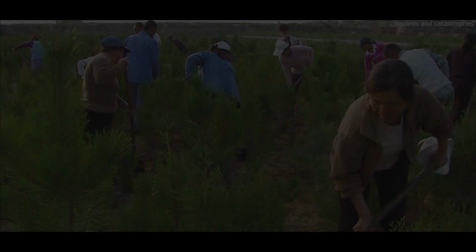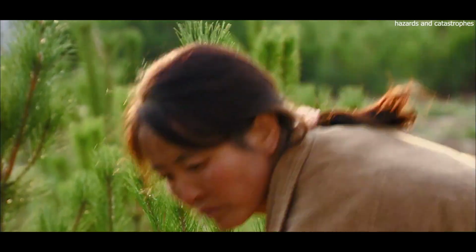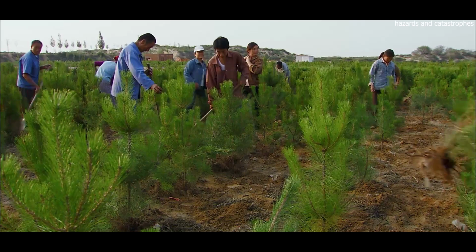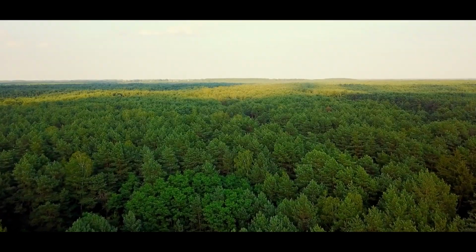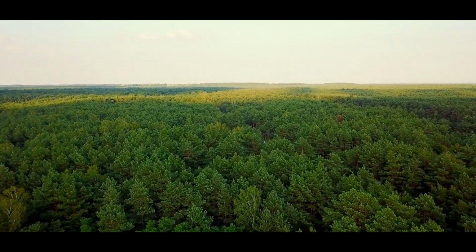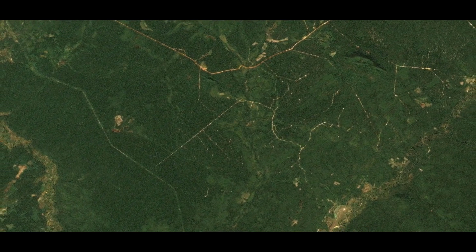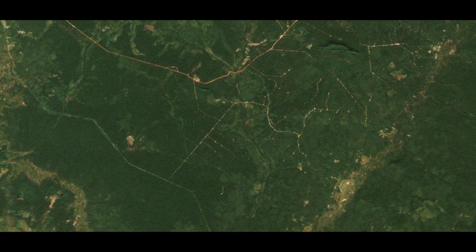Year after year, teams of workers, volunteers, and local communities planted saplings. Over time, the numbers became astonishing. China has planted over 100 billion trees in these northern regions. Satellite images confirm the difference. Areas that were once yellow or brown now show large patches of green.